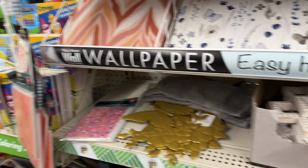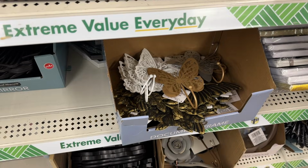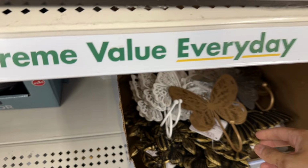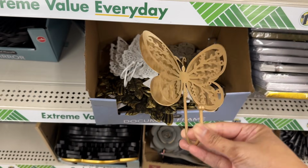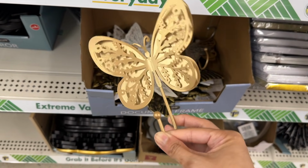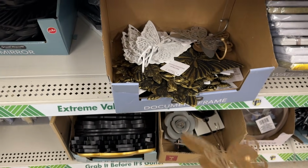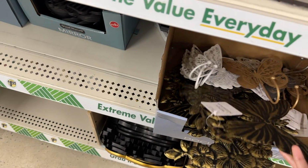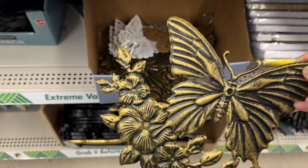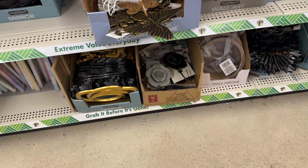And of course, we have to check out their aisle where they have their wallpapers, their photo frames, and things like that. You can always find a random new item here just on the shelf laying off to the side. This being the butterfly hanger that I find really nice and convenient for maybe hanging a towel in your bedroom or in the bathroom. I think it's really cute. They have different colors there. They also have this sort of galvanized little wall decor that I think is really cute as well.